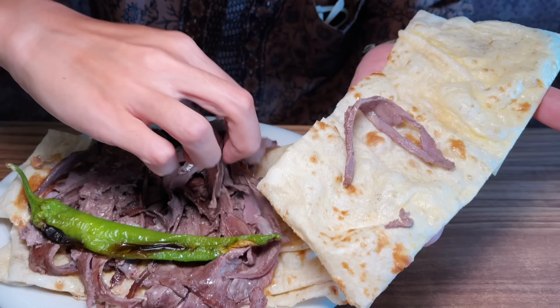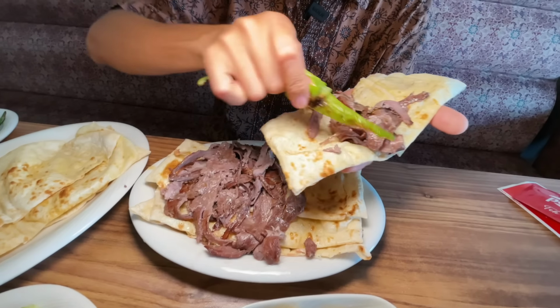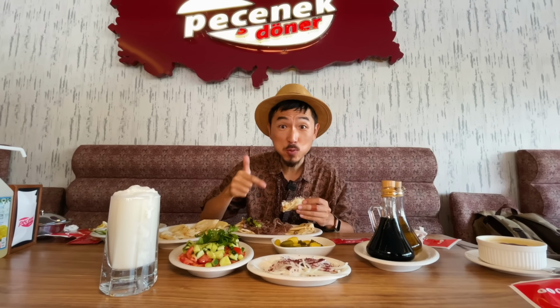Bismillah. Let's make a wrap with tasty juicy beef, roasted green chili, and raw onion with sumac. Yes. Just so nice. All the ingredients come together to make a fantastic combination. This is the true taste of Ankara.